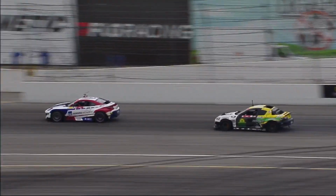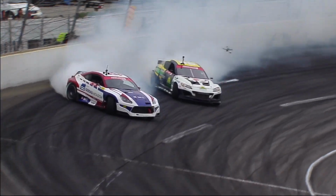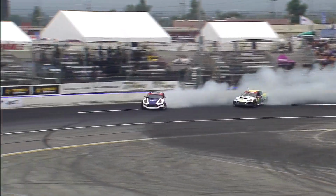Castro leads. Mohan giving chase. A couple of car lengths to close that gap there for Mohan. Castro sticking it to the wall. Mohan looks like he massaged it a little bit higher. But that's what I was talking about. That composure that Castro's GR86 has is really nice. Just the fluidity. It's really complementing the track.